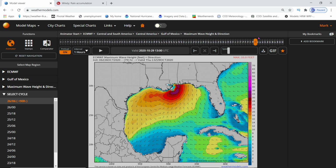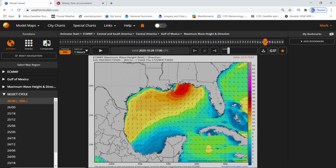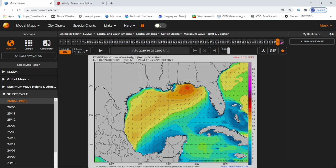Then, as it moves towards Mississippi and Alabama, the most impactful part, the ones in the center, gets to 33-foot waves still. And then as it goes towards Alabama, it's still at 26-foot waves in the dark red, 22-foot waves for the bright red. And then it still stays in the 20s. And this is all the way till Thursday the 29th.